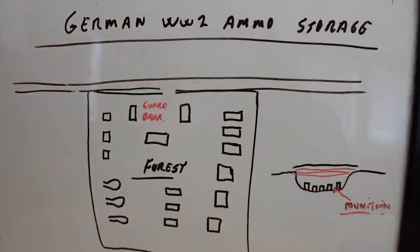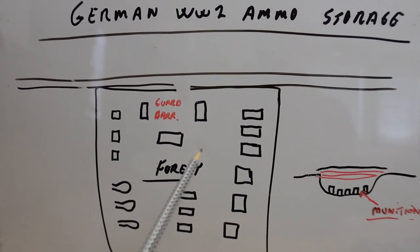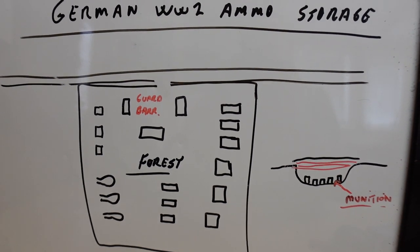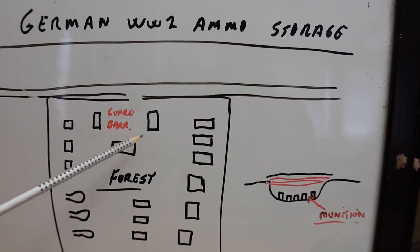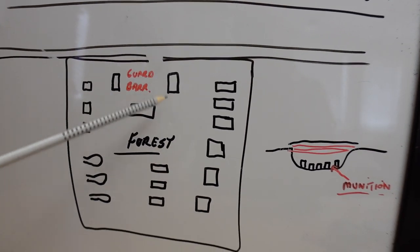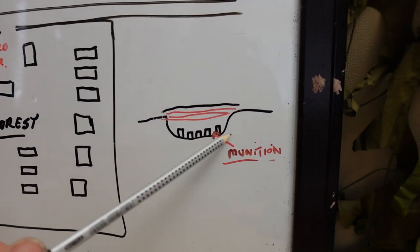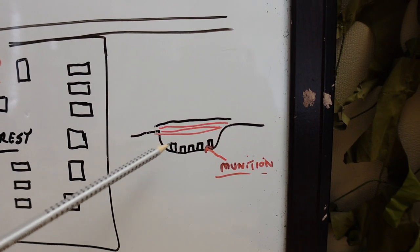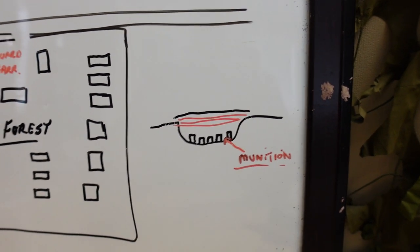Let me fill you in very quickly about what we are doing and where we are. This is a forest. The Germans found out that this forest was something that they really wanted. There's a road passing by, excellent to drop off trucks. They dug pits in the ground in the forest floor, and those pits contained the munition. They dug out the sand, put some logs on top, camouflage canvas. The munition was safe enough there.